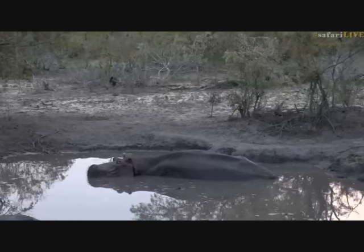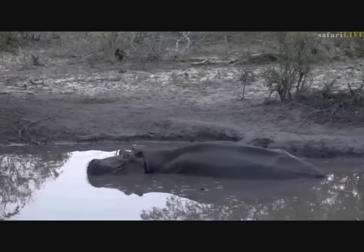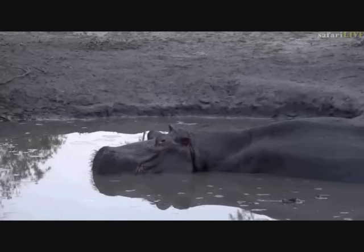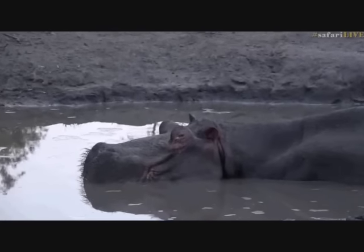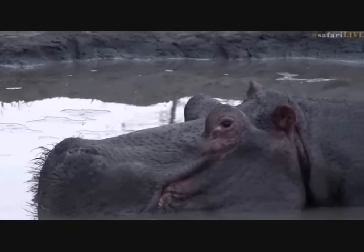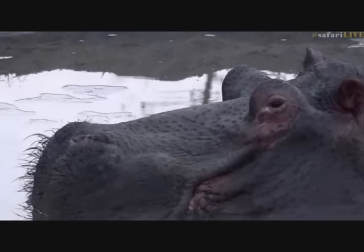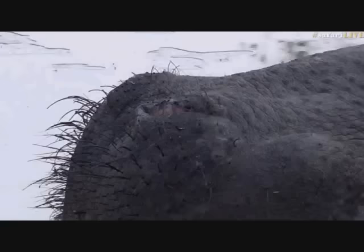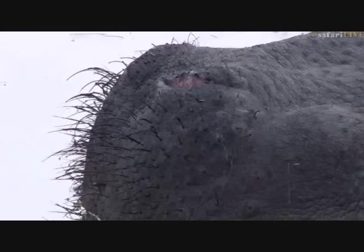It seems relaxed at the moment, but isn't this incredible? It's not often you get this close to a hippo. I mean, we're probably only about 10 to 15 meters away. So it is very, very close. Look at the hairs on that nostril, on the snout, rather. Don't often get to see that. Isn't that strange? They are strange animals.